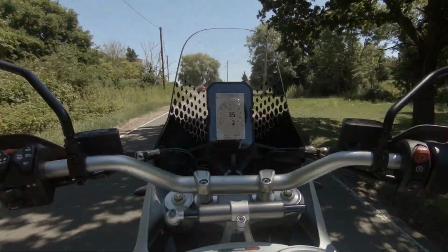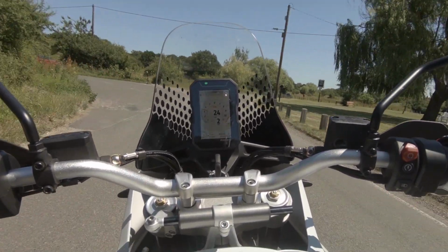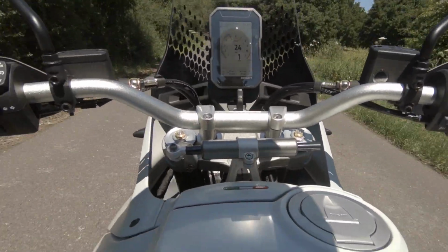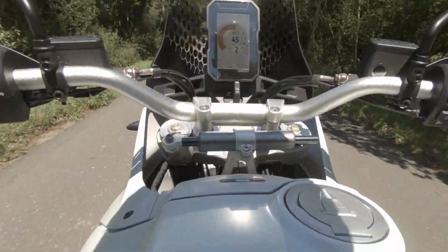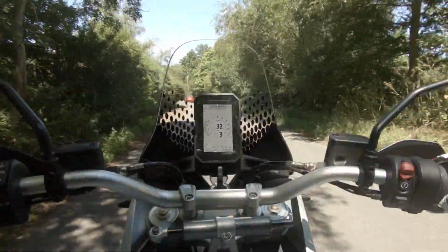Let's talk about the Quickshifter. At slow speeds it's really clunky, and I'm talking really clunky. But I'm sure that's a deliberate move from Ducati so that you don't accidentally change gear when riding off-road. But at high revs, the Quickshifter works really well. I much preferred using the clutch for changing gear when riding slowly, if I'm honest.